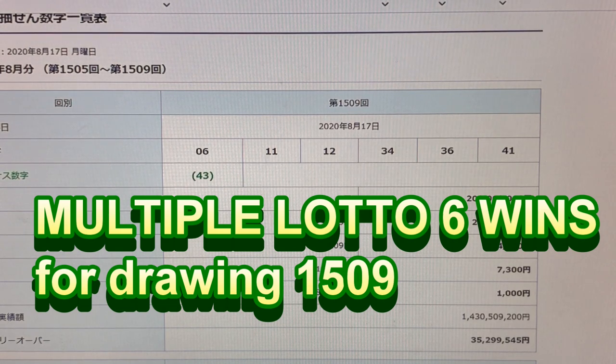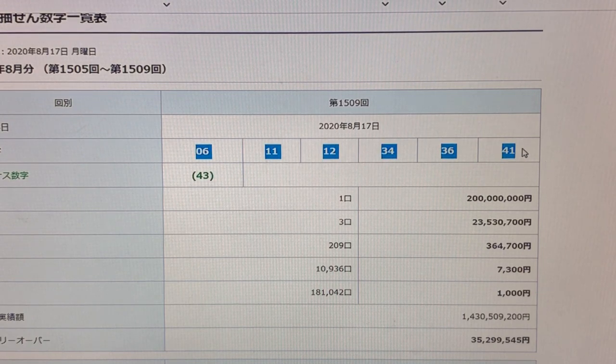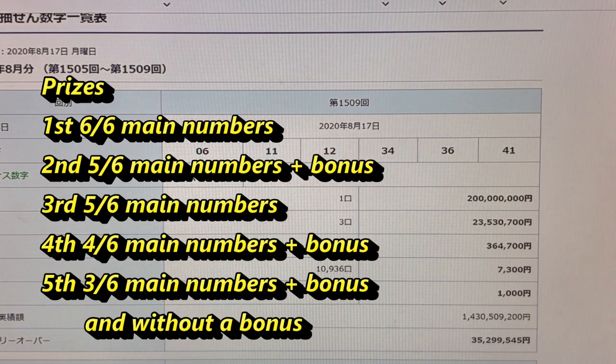You're looking at Mizuho Bank's lottery page for Lotto 6 for drawing 1509, dated August 17th, 2020. These are the winning numbers: 6, 11, 12, 34, 36, 41, bonus number 43. To win the top prize, you must have 6 of the main numbers. That'll give you 200 million yen, Nioku. I'm going to show you my tickets.